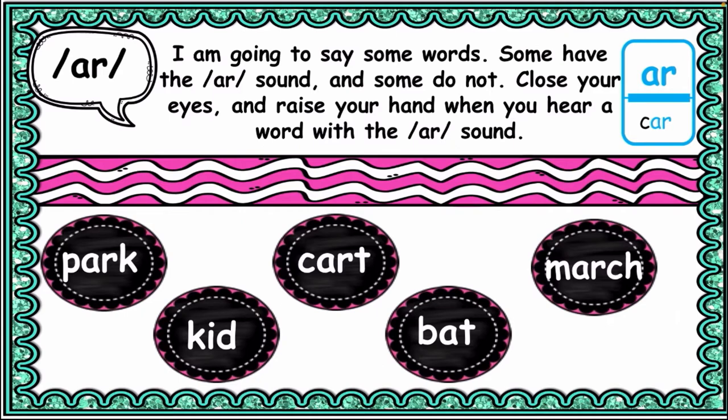Some have the R sound and some do not. Close your eyes and listen to the sounds. Park. Cat. Match. Kid. Bat. Now these words have different sounds, but most of them have the R sound, like park, cat, match. Match is spelled M-A-R-C-H, match.